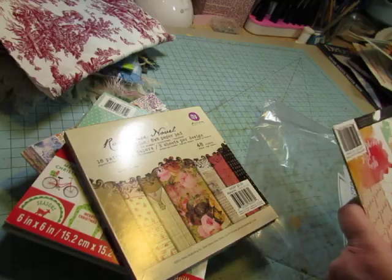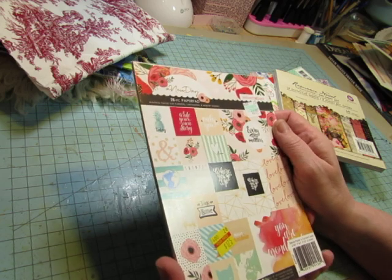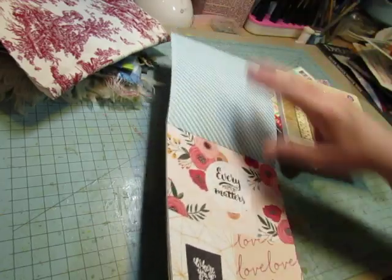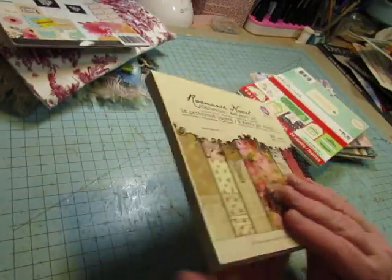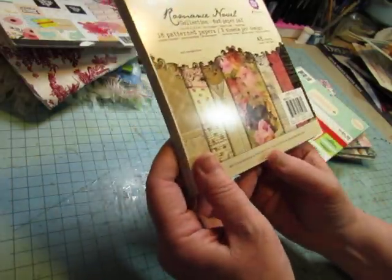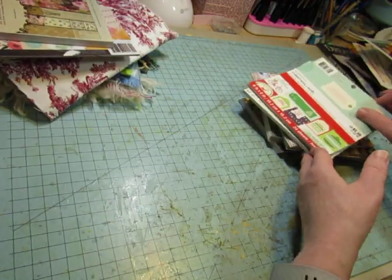Love that paper. And this one is a little bigger. Webster's Pages. So it has things I can cut apart and use. Looks like that's what it all is. Cut aparts for journal cards. Awesome. Romance novel. I've had this little 6x6 pad before, and it's so beautiful. It's by Prima. It's been around a while. I gotta go a little faster, so I'm gonna move on.